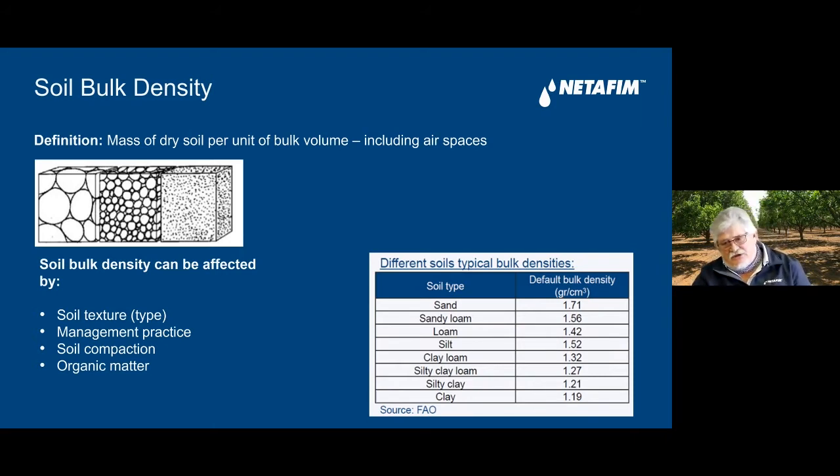Now if you look at the right-hand side at the bottom, at the soil bulk densities of various soils, you see the sand there at 1.71 grams per cubic centimeter. Or to understand it better, it's 1.7 tons per cubic meter of soil. And if you go down to clay, it is 1.2 tons per cubic meter. So a huge difference. So that's what we call soil bulk density.